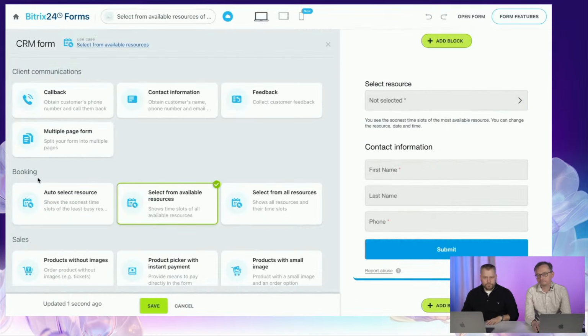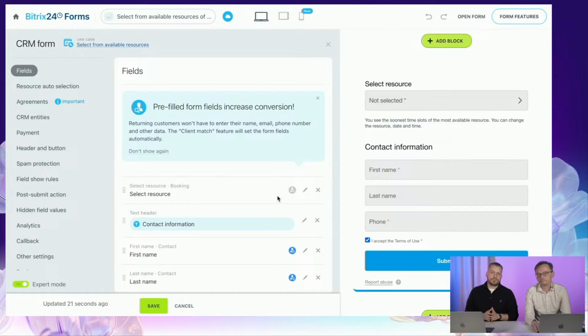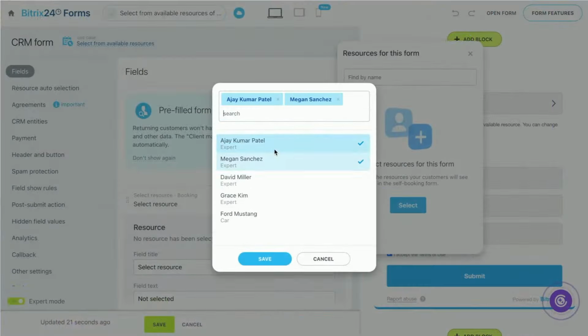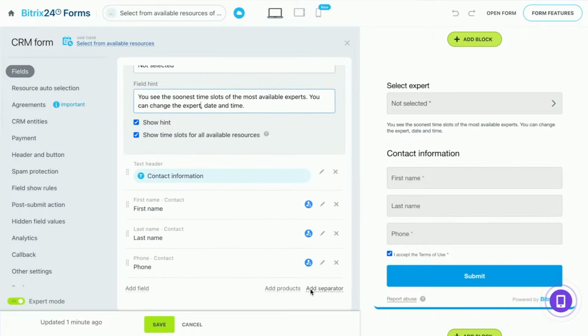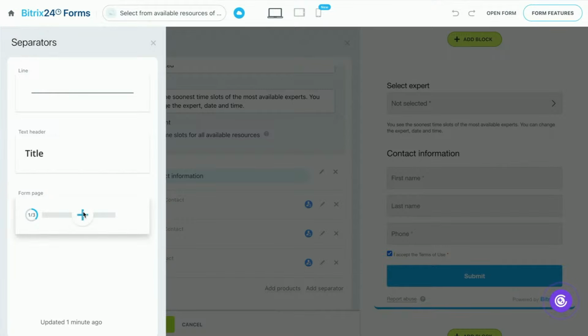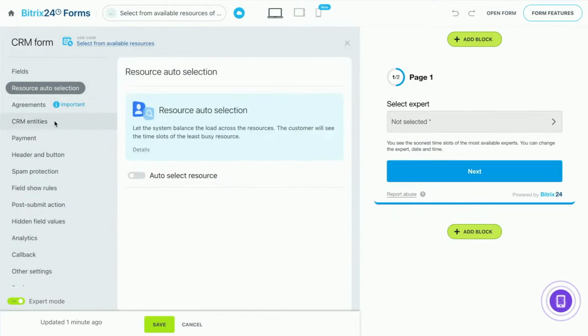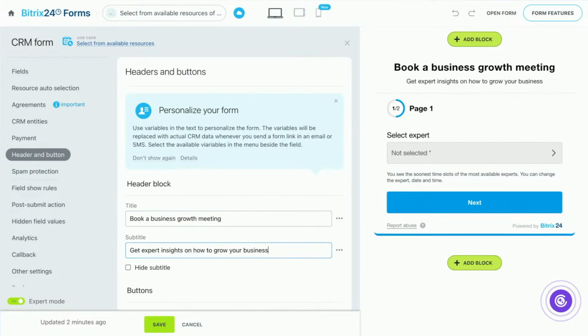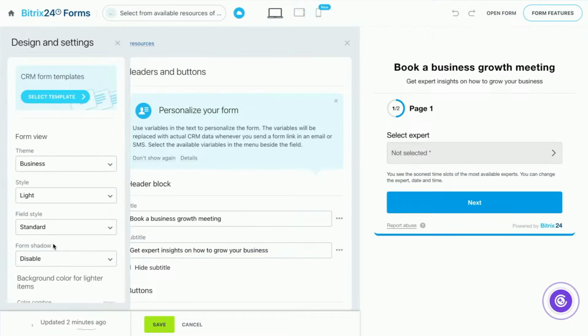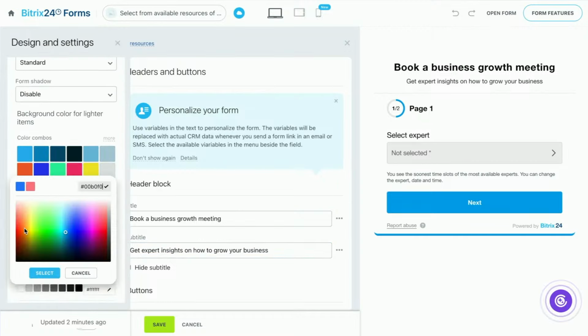Let's talk about creating a form. Creating a form is very simple. You just create the proper type of form that you want to have. Then you fill out the resources. For example, for us, it's going to be specialists, or for many companies, it's going to be something else. You add fields that you want your customer to fill out when they submit the form. And you also choose the process, how this information will be handled in your CRM, whether you want to create a lead or a deal. That's how you choose the scenario.